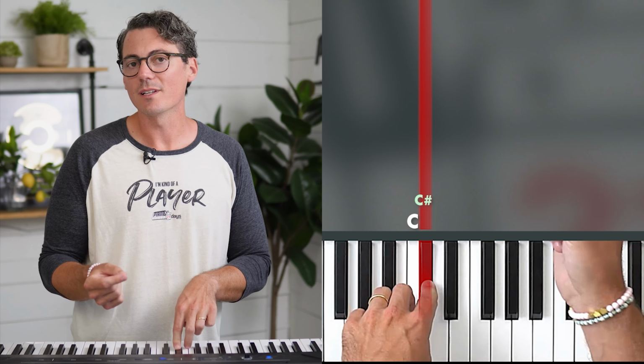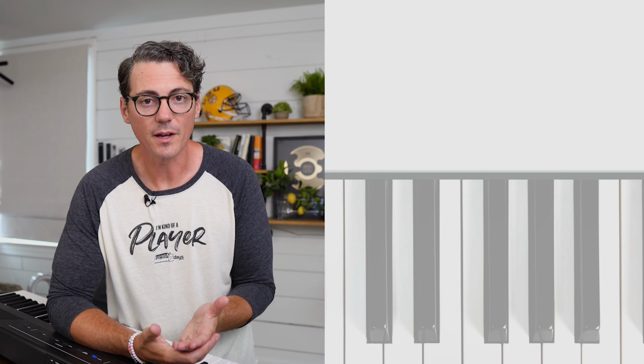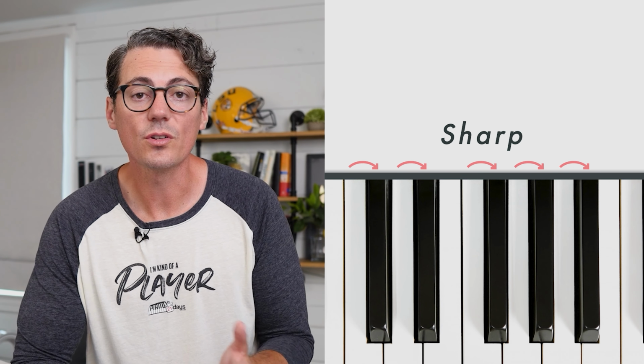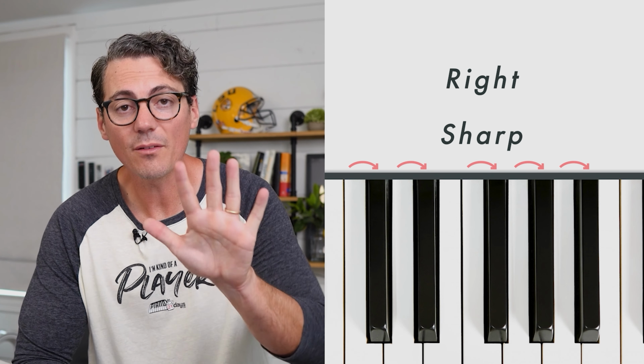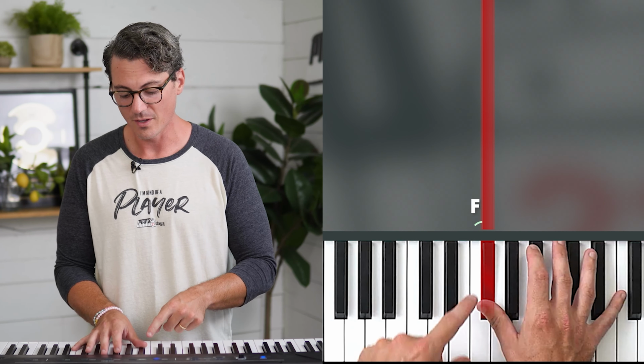This one here is D sharp and also E flat. All right, so what I've found is the best way to tell the difference between sharp and flat is think about it this way, all right? Sharp, we're going to the right, to the black note, all right? And the word sharp and the word right both have five letters in those words. Sharp and right both have five letters. Now, flat is when we're going to the left, and flat and left both have four letters. All right, so when we're going flat, think left, and when it's sharp, think right. All right, so given that right here, we have F sharp, right?